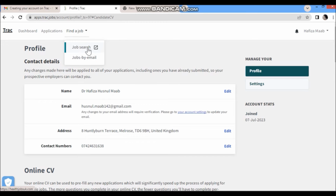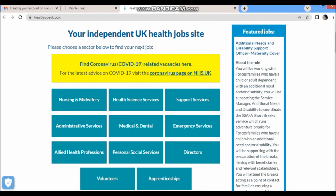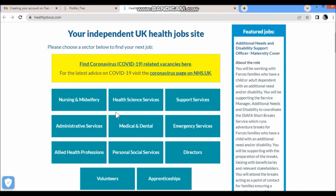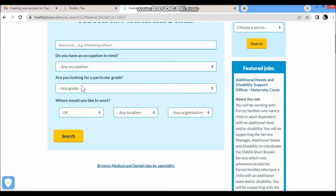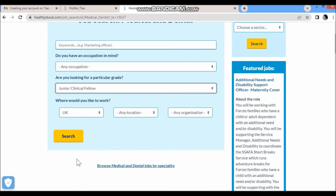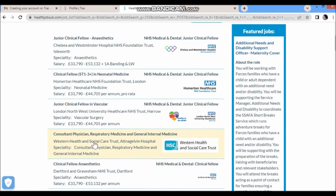So now we are going to find the job search. I will make a separate video on the job search as well, but after the creation of this CV, we will use this CV in a job. Select medical and dental. This page will open in front of you. Here, while you are looking for a particular grade, you can select whatever you want. We have selected junior clinical fellow. Let's search over here. So here you can see there are a lot of junior clinical fellow jobs.